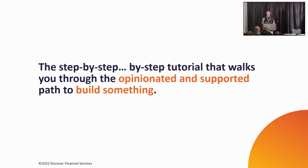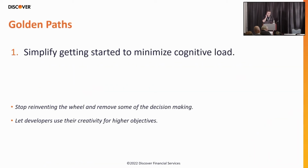And so we think of these as like higher order workflows or pipelines. They are, in fact, the step-by-step tutorial of tutorials to do that thing. And so we stitch those together into something that we call golden paths. So to do that, we wanted to think about, like, why do we think that can help?